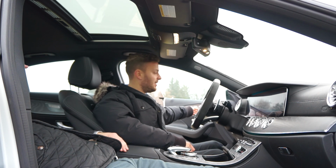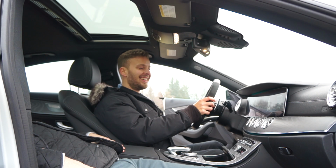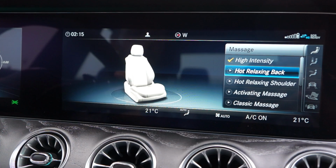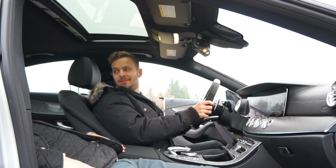Can you turn the massage on now? Yeah, but wait, I'm gonna give you a massage. Never say those words to me again. Can you let the car, like that? The car is just never gonna give you a massage. Please, thank you. Yes, indeed. Do you want a bum squeeze? No, but I want my lower back, please. Oh yeah. Okay. This is weird.